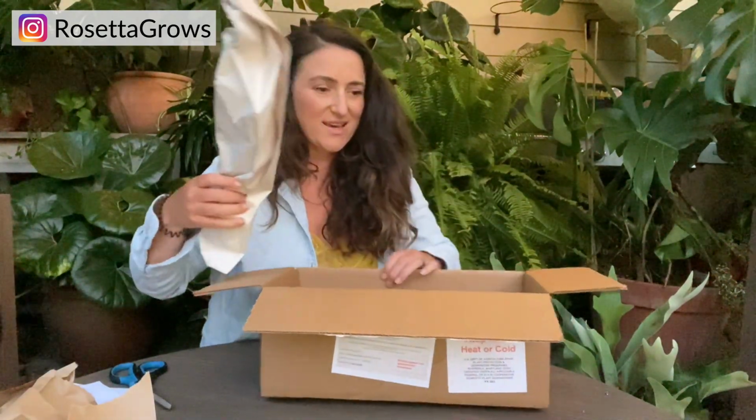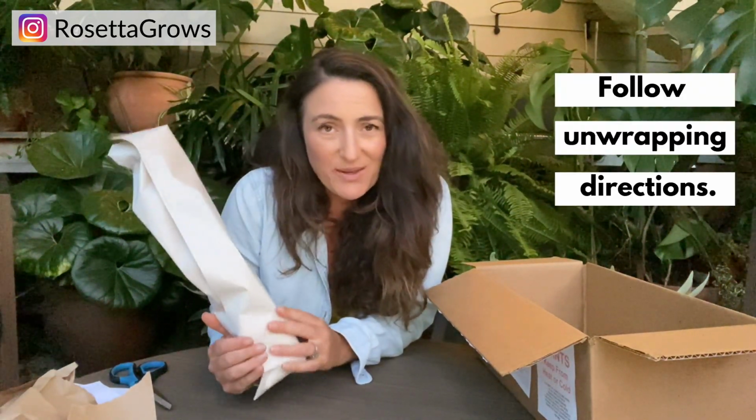Right here. Now, as I unwrap this, I'm so excited. As I unwrap this, you really want to make sure that you are following the unwrapping directions, because I have been in a situation where I have not done that and it has not been good for me. You guys, they know what they're talking about on these directions, okay? They do it all the time. Just follow the instructions and you won't be disappointed.